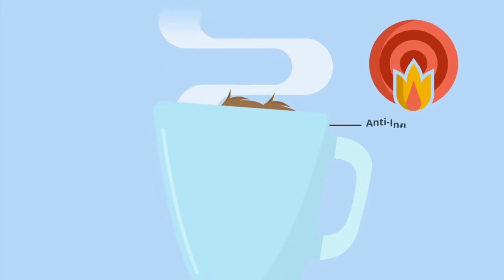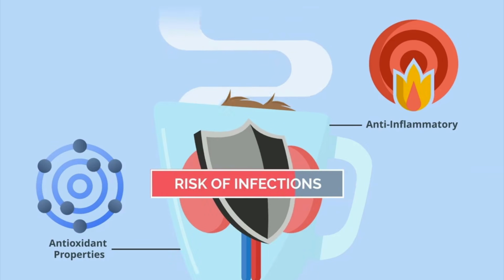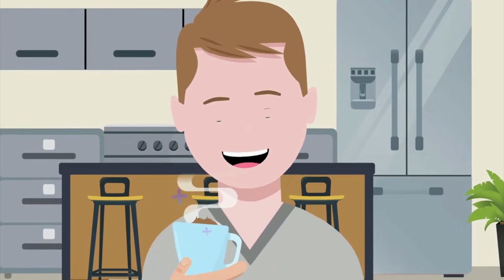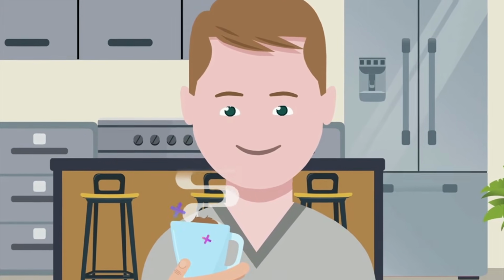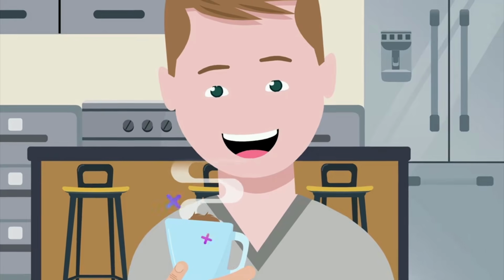fluids. Corn silk tea also has anti-inflammatory and antioxidant properties that protect the kidneys from damage and reduce the risk of infections. With its mild, slightly sweet taste, corn silk tea is a gentle and beneficial beverage for promoting healthy kidney function and maintaining overall urinary tract health.